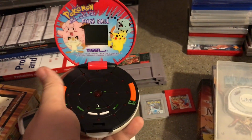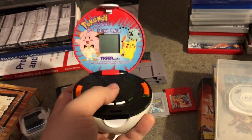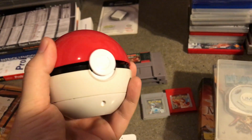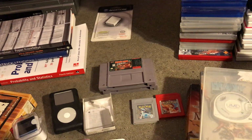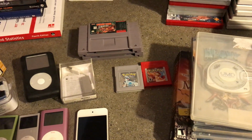This is a terrible game, by the way. The controls are stupid. The game is not great. The sensor is broken, so I don't really think I'm going to get very much for this at all. I think it's mostly for somebody who wants to display a Pokeball at this point. But I only paid $4 for that. Definitely worth it for the 2 Pokemon games alone.